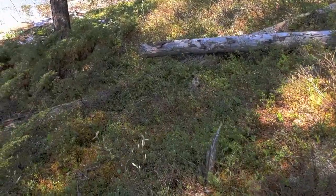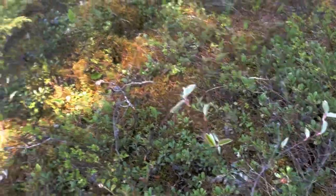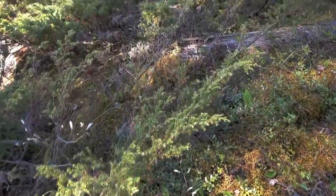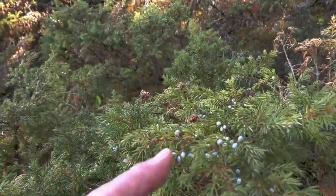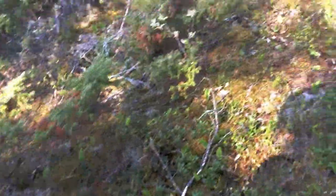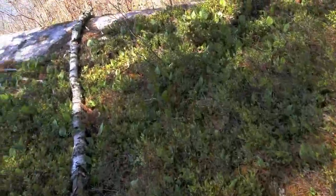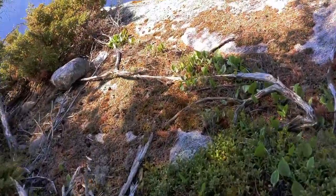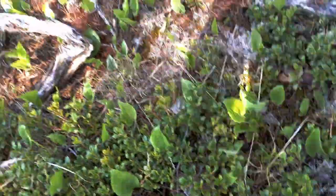Still spring. Some things are still trying to leaf. Some sort of juniper. A beautiful place. Not sure what these are. I'll ask somebody.